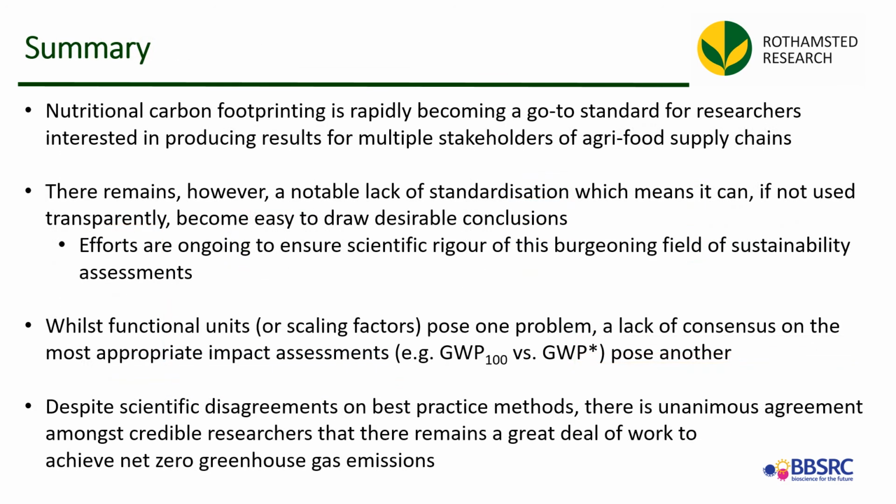Nutritional carbon footprinting is rapidly becoming a go-to standard for the LCA community interested in producing results for multiple stakeholders of agri-food supply chains. And this is simply because it produces information on the flow of nutrients from farm through to retail through to the consumer, so there's information for everybody. There remains, however, a lack of notable standardization, which means it can, if not used transparently, become easy to draw desirable conclusions. There are many ongoing efforts amongst the LCA community, however, to make a more streamlined approach to nutritional LCA, where certain sensitivity analysis or mathematical assessments need to be carried out before a study is considered robust enough to be published.